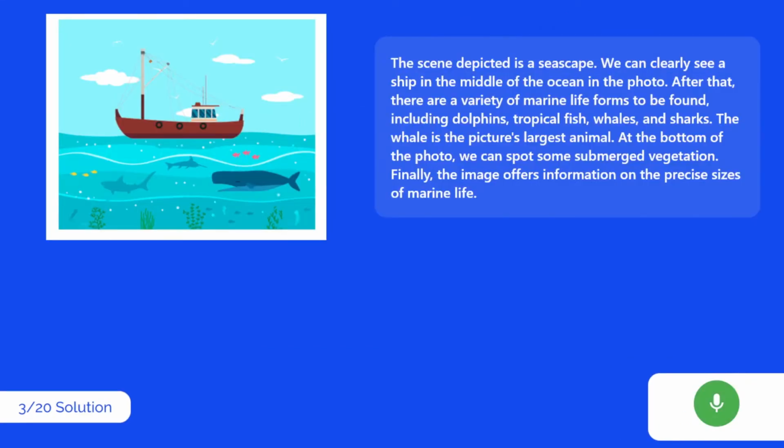The scene depicted is a seascape. We can clearly see a ship in the middle of the ocean in the photo. After that, there are a variety of marine life forms to be found, including dolphins, tropical fish, whales, and sharks.